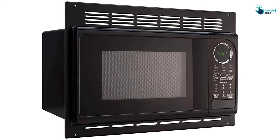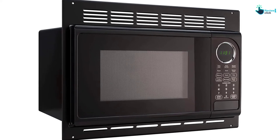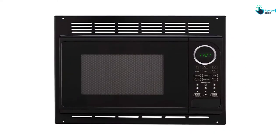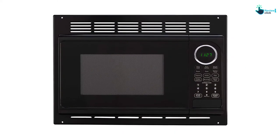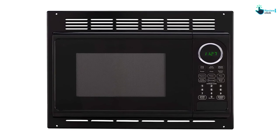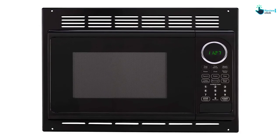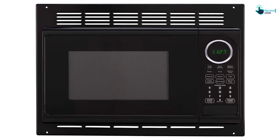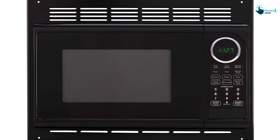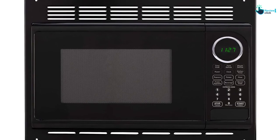pan with a handle. Equipped with a child lock function, the microwave helps create a kid-friendly kitchen due to its ability to prevent accidental activation, thus ensuring your little ones' safety. For further convenience, it features a selection of 8 auto cook options to let you quickly prepare some common foods like popcorn, pizza, potatoes, soup, beverages, and more.